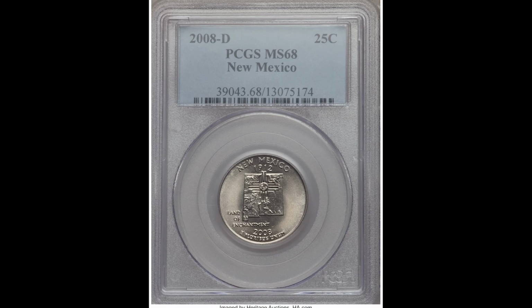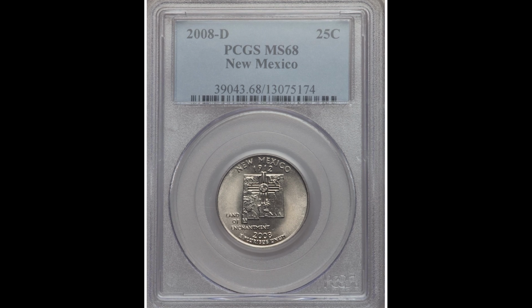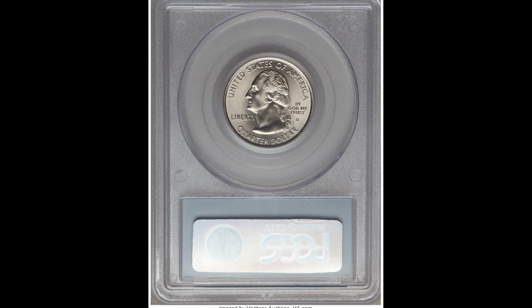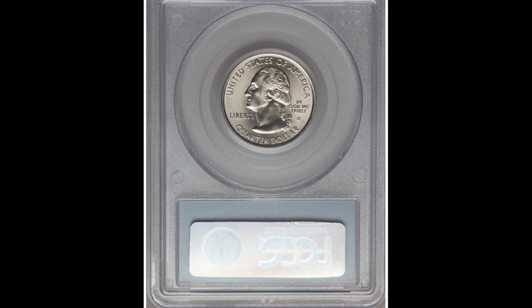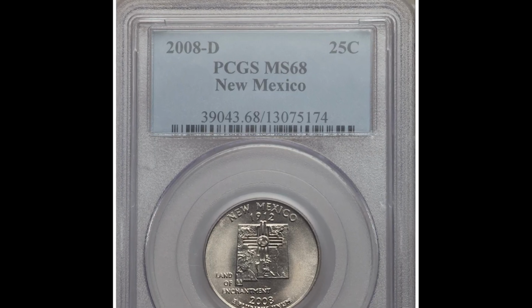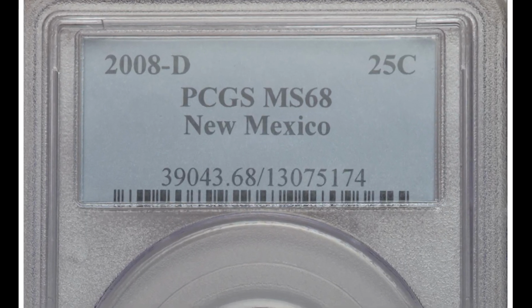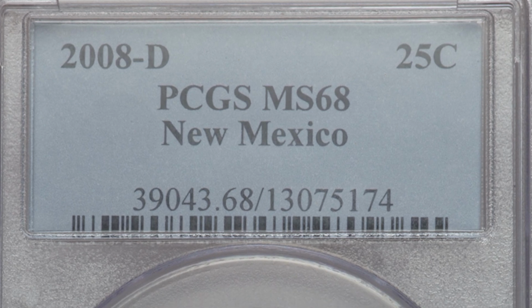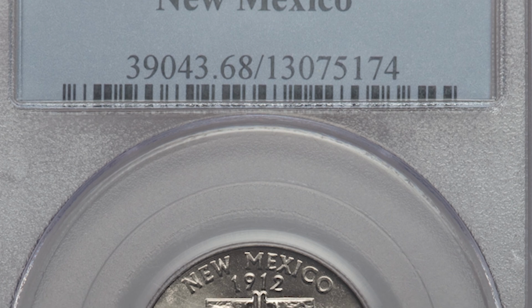This 2008 D New Mexico quarter was graded by PCGS a mint state 68, and it sold for $1,292.50. And the biggest reason why on these statehood quarters is essentially because the grade is really high. Now, the chances of you finding a quarter and being able to grade it at this high of a grade and sell it for this amount of money is pretty rare, but it's definitely possible. So keep your eyes peeled, and remember, the higher the grade, the more money it's going to bring.